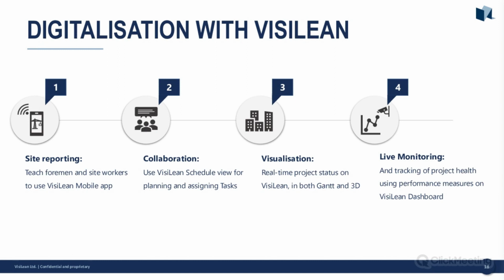So to digitalize with Visilean, there's 4 steps. You've got the site reporting, where the foremen and site workers use the mobile app to update tasks that they've been assigned. You've then got our collaboration element with our scheduler, where you can have digital sticky notes to plan and track the progress of the project. You've got the visualization element with the 3D models and our Gantt view. Then you've got live performance tracking through our interactive dashboard.